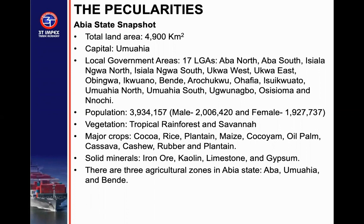Major crops: cocoa, rice, plantain, maize, cocoyam, oil palm, cassava, cashew, rubber, and plantain. Solid minerals: kaolin, iron ore, limestone, gypsum. And there are three agricultural zones in Abia State. There's one in Aba, one in Umuahia, and one in Bende.